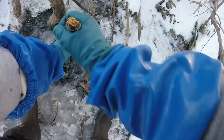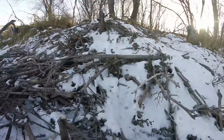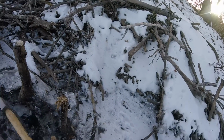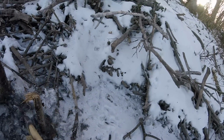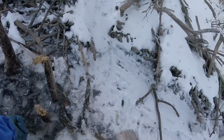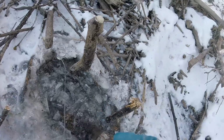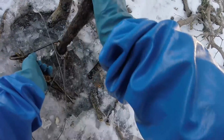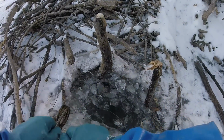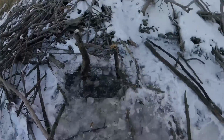Feels like the trap is sprung here, but I don't feel nothing in it. And that's bad. Yeah, sprung with nothing in it. I don't like the looks of that. The next one here.